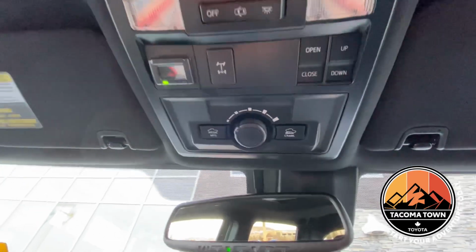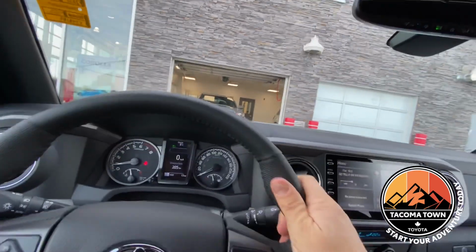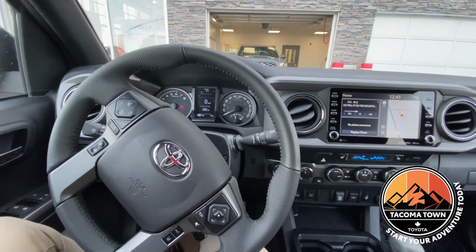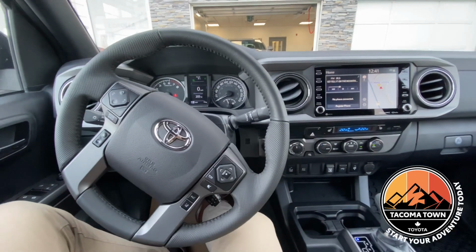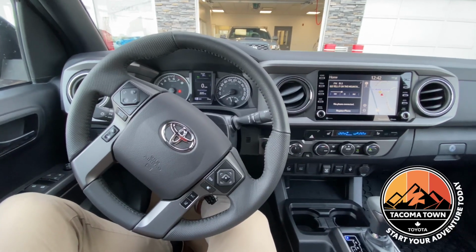Out of the box, this truck is going to go heavy off-road, and with all the additions we've done with the ELKA lift kit and the tires on this one, you can literally take this thing off-roading, throw your tent in the back, and disappear into the woods. So, amazing truck, a lot of cool features. I'm sure I forgot a couple of things, but anyways, come on down and check out this thing at Cochrane Toyota in Tacoma Town.